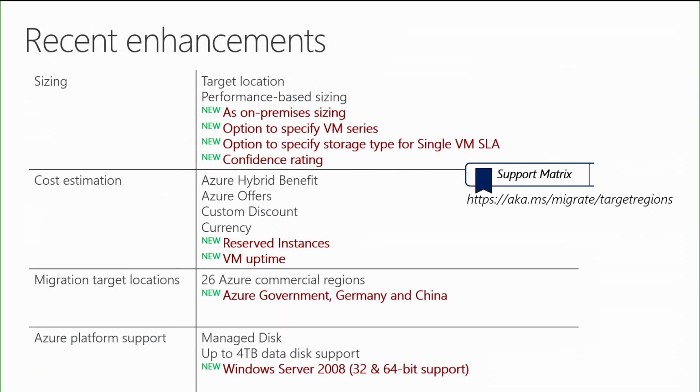Now, in terms of new features, we've done a lot of innovation in the last few months since Azure Migrate released. I want to quickly call out, we now support Azure reserved instances, so you can price what is it going to cost you to run reserved instances in Azure. We are also supporting Azure Gov, Azure Germany, and Azure China as target regions for your migration. And as you may have heard, Microsoft recently announced support for Windows Server 2008, 32-bit and 64-bit running in Azure. Azure Migrate can now give you recommendations for those workloads moving to Azure as well.